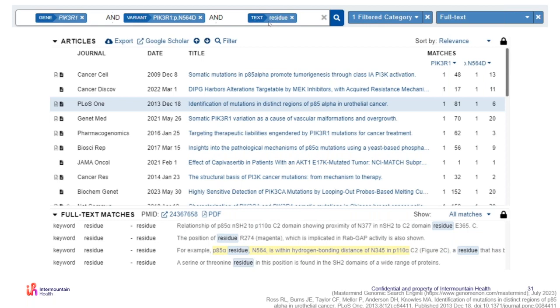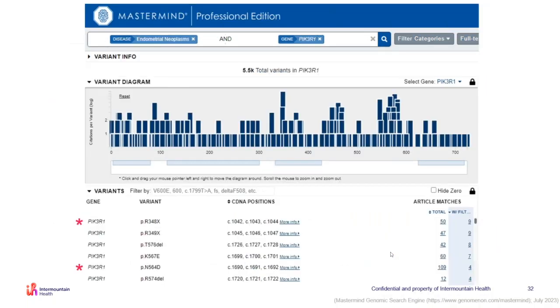So if I just add an easy text filter here for residue, I end up finding a paper right away that says this residue itself is within hydrogen bonding distance of this other base or this other amino acid in PIK3CA. And this is starting to make sense, right? This variant, this residue is within the PIK3CA binding region, the inter-SH2 domain. So it's going to be bonding with PIK3CA. Mutation of this residue is probably going to change this interaction. And I can start piecing these things together just with these easy filters.